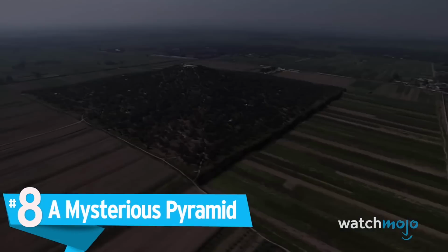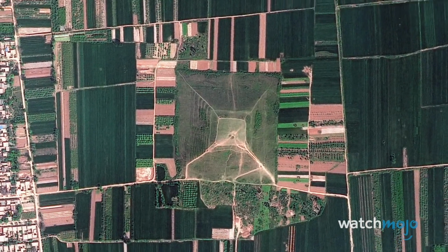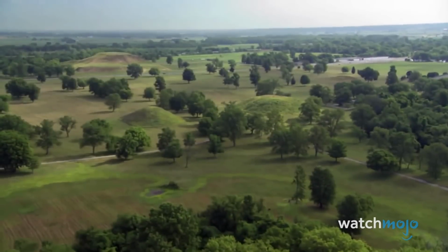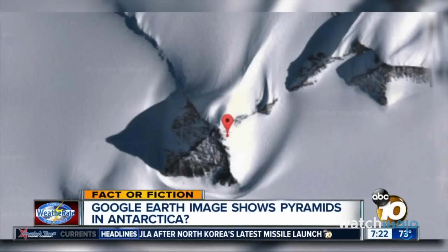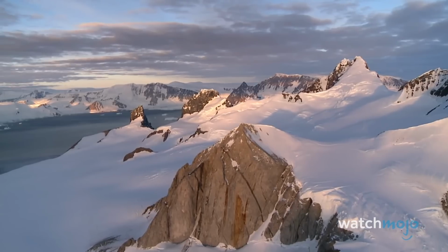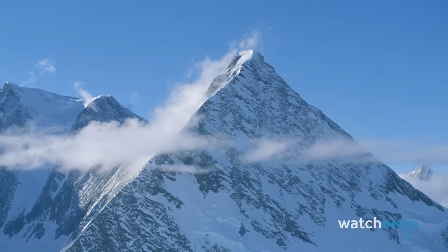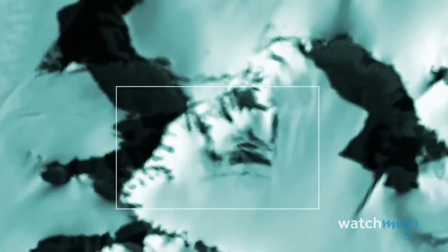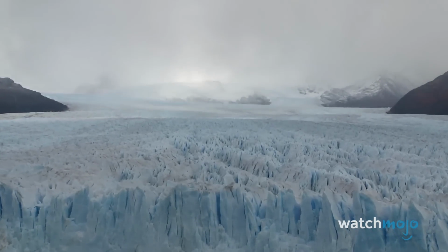Number 8. A mysterious pyramid. In recent years, archaeologists have found pyramids all over the world that had been lost for centuries, mistaken as natural formations, or hidden in the most unlikely places. The internet was abuzz in 2016 when a mysterious pyramid-like structure was photographed in Antarctica. Some people speculated that humans once inhabited Antarctica and built pyramids like the Egyptians, and conspiracy theorists went straight to aliens. If this gigantic pyramid in Antarctica is an artificial structure, it would probably be the oldest pyramid on our planet. It was creepy and it was intriguing, even if we knew the explanation was going to be boring.